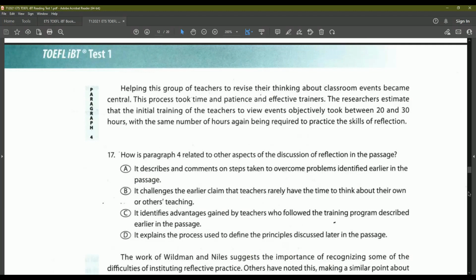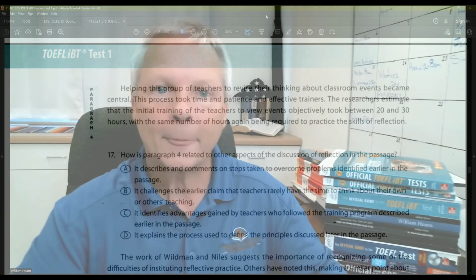When you first looked at this, you thought, oh, this is going to be easy. It's a short question, and the paragraph is very short. But then when you read the question, you realize, oh my goodness, I'm going to have to read the whole passage to get this question. Oh, I'll never get through this test. I'm going to have to test again. Is this what happens to you?